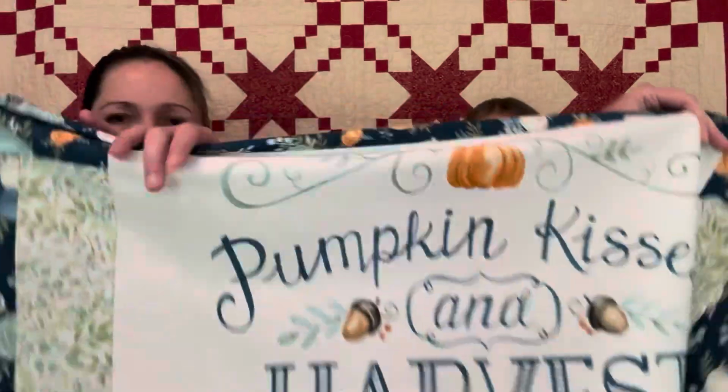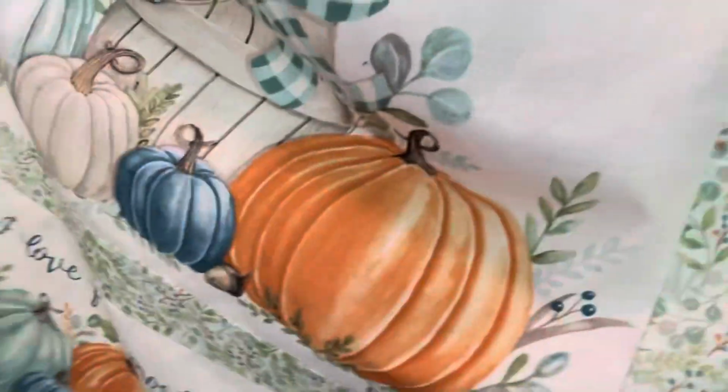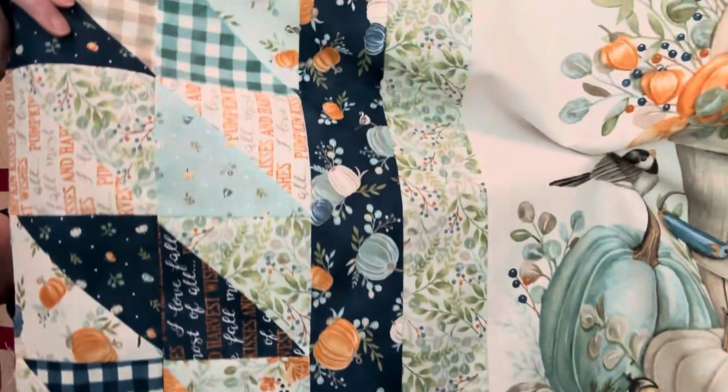Next, I was able to make a ton of progress on my Hara's Wishes panel. Taylor, if you'll show them this. We're just gonna keep going. And then can we show them the side here? All the piecing in the border. I love it.